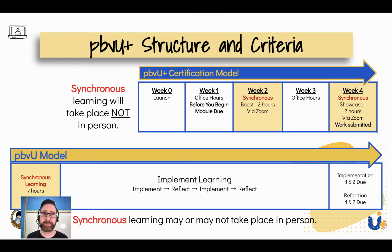The pbvU Plus certification courses are structured differently than traditional pbvU courses, as we can see in this model. This distance learning certification course spans 4 weeks versus the traditional 8-week courses. They include 2 mandatory synchronous Zoom sessions. Attendance is required for course completion. In regards to content, participants are to work at their own pace through the content and tasks. Before You Begin module is due at the end of the first week. If not completed, participants will be dropped from the course. All other coursework is due on the last day of the learning cycle.